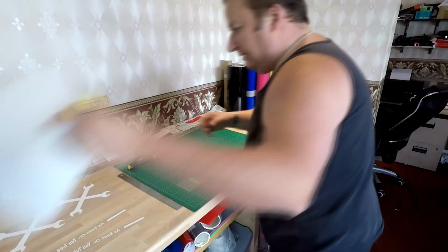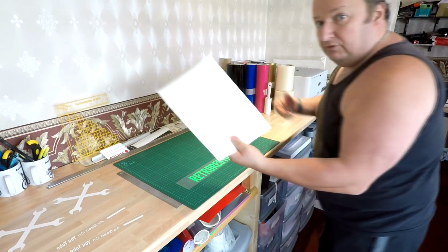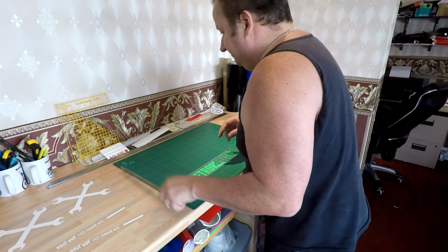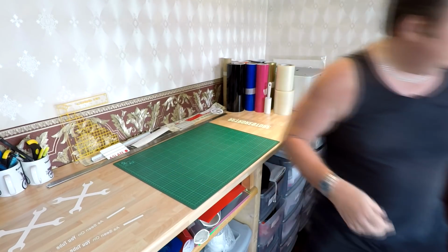Right, okay, so there we have it. There's all my graphics cut out. Put everything away. Again, another little offcut that goes in the drawer. Saves you using full sheets all the time and cutting into them. Put that over there. Right, okay, so I'll put my graphics over here, lay them out of the way.